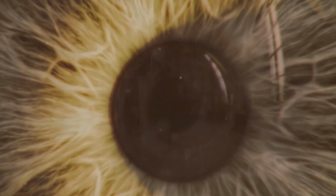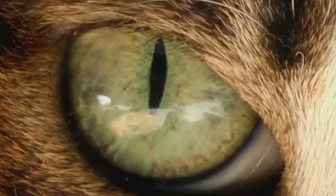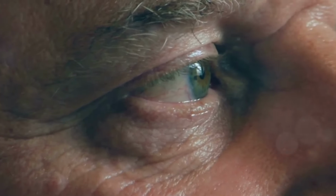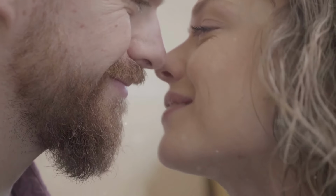A universe in our eyes. From the intricate structure of the human eye to the diverse adaptations found in the animal kingdom, vision is a marvel of the natural world. Our eyes allow us to experience the beauty, wonder, and complexity of our surroundings. They connect us to the world and to each other in profound ways.